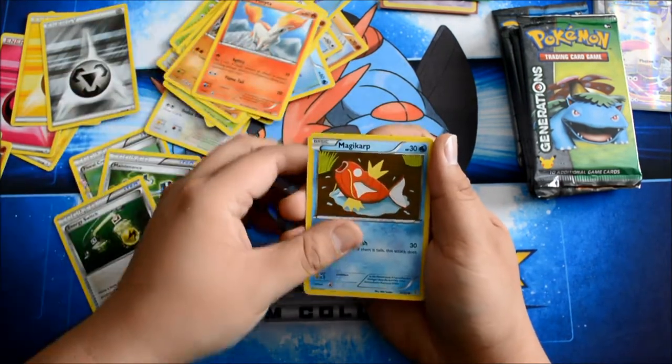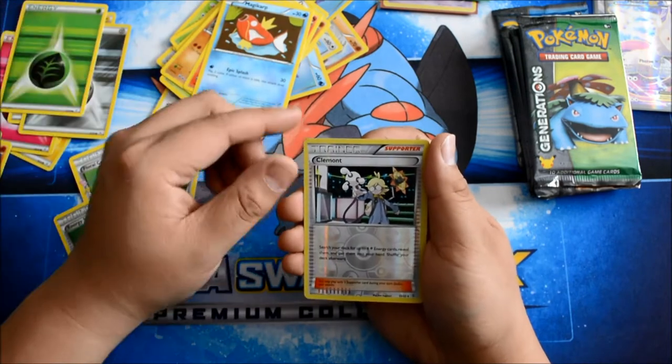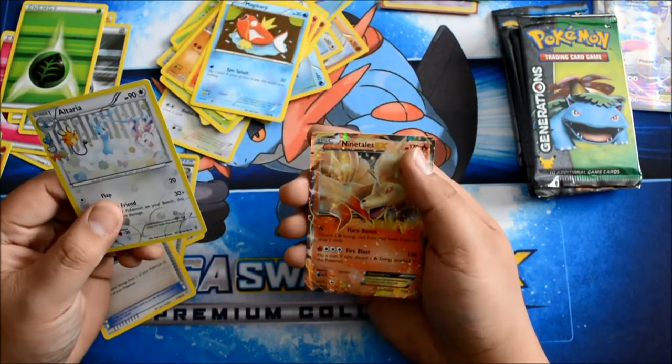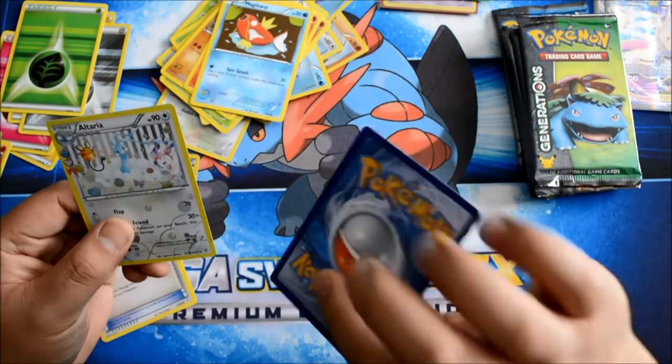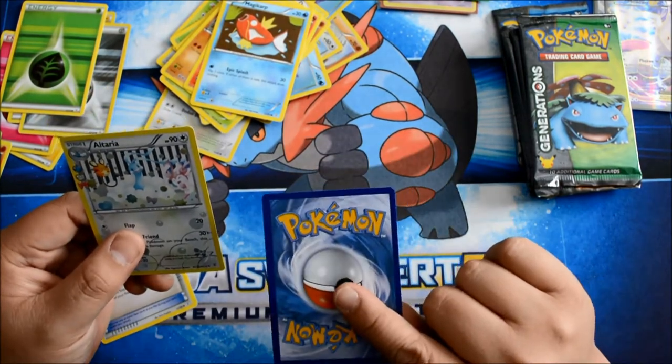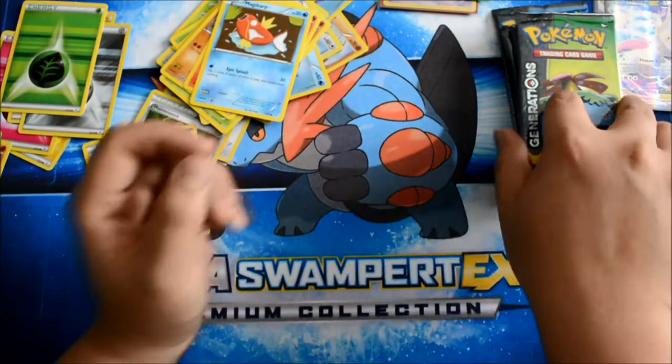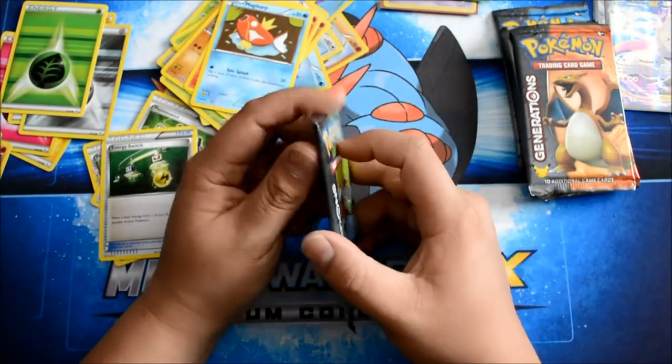Put that in the cool pile. Rhyhorn, a Ponyta, a Magikarp, a Leaf Energy. Clamont, put that in the cool pile. Altaria Reverse Holographic. Ooh, Ninetales. Nice, very, very nice. And Ninetales is not in the best condition. Decent? Yeah. Okay. It is what it is.